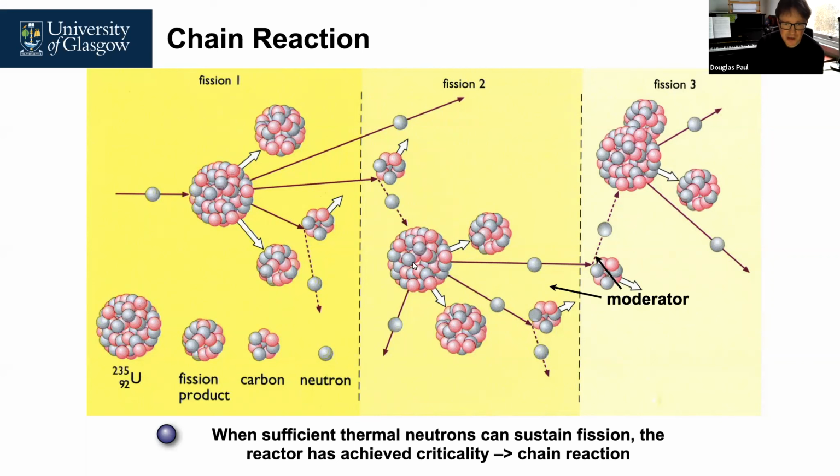That neutron can then undertake another fission reaction. And then the same can happen again. So we end up with the dotted product, some neutrons. The neutron hits a moderator. It goes into another uranium-235. It goes through a fission process, and we end up with more neutrons coming out. So when one neutron creates this whole process, it's called a chain reaction.